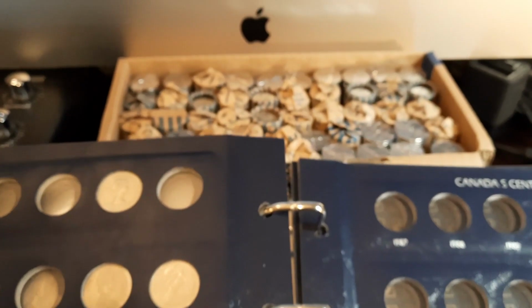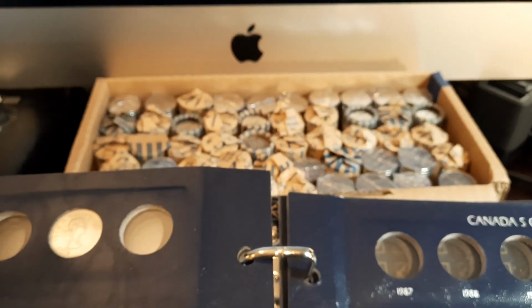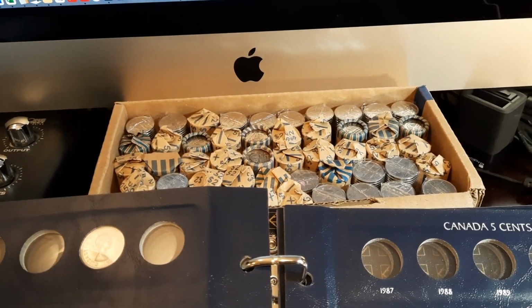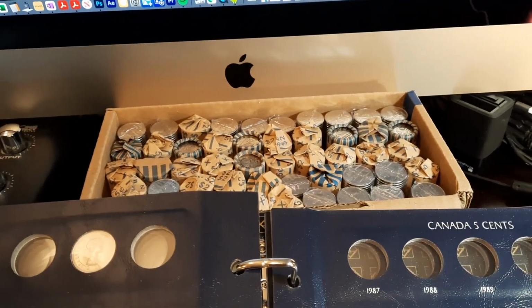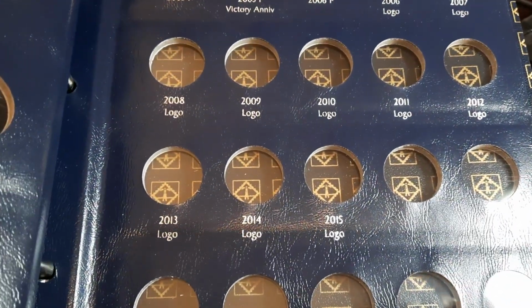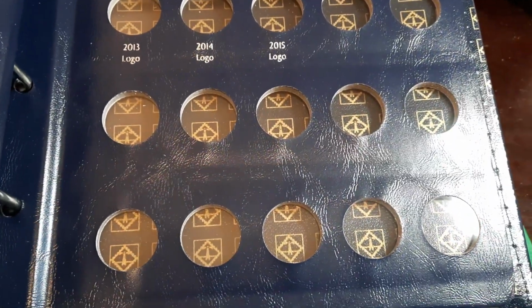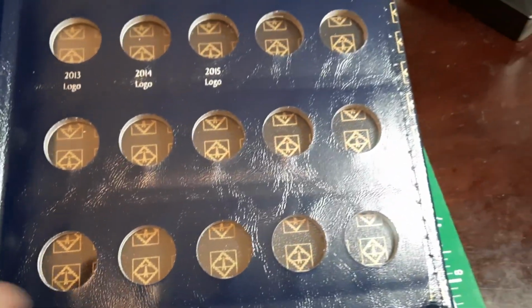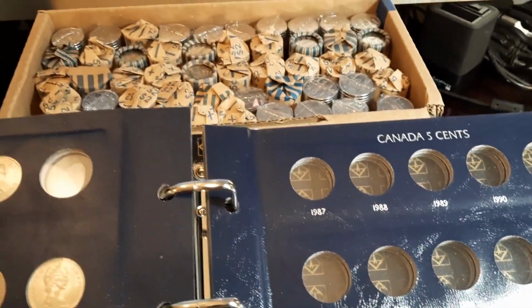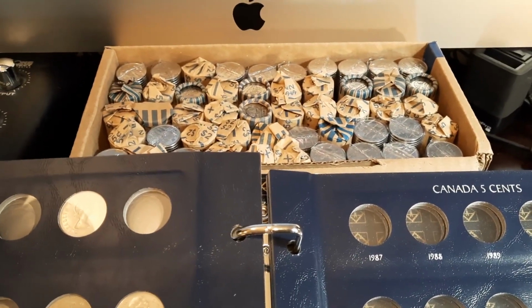So what we're going to do today, this is kind of like a bit of a redo. We're going to go through this box of nickels. We're going to pick out all of the best varieties to add to the album. This will go right to date. The printed pages go up to 2015, but we have space to go right up to 2021. We can add more pages if we find we need to. So this is going to be great.